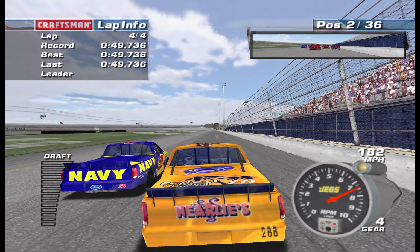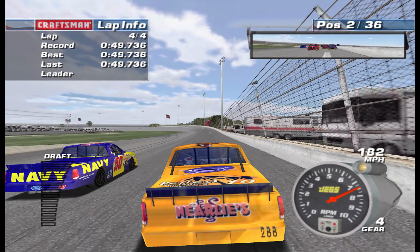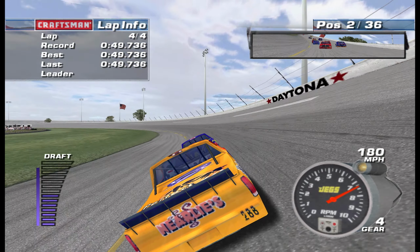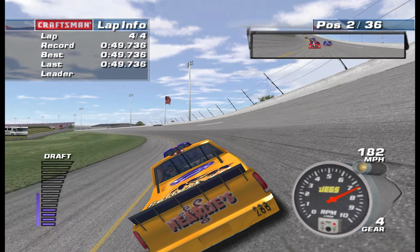But we're going to get up alongside. But there's no side draft in this game as much as I like to try it. We just don't have the run. Right now, things are looking grim. We're going to get to the bottom here. Going to try one more time through 3 and 4 to get the run on him.